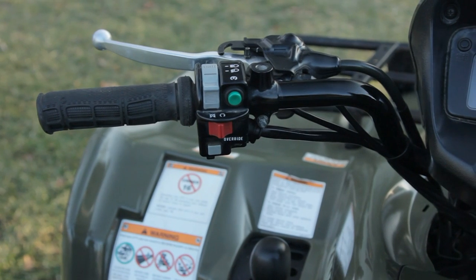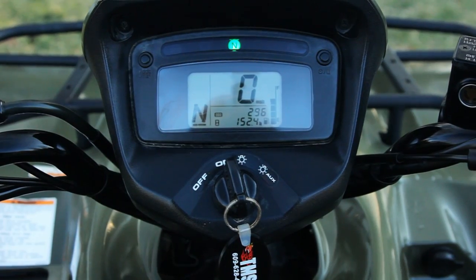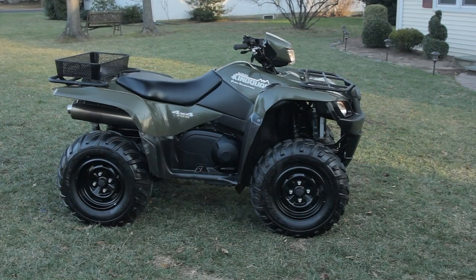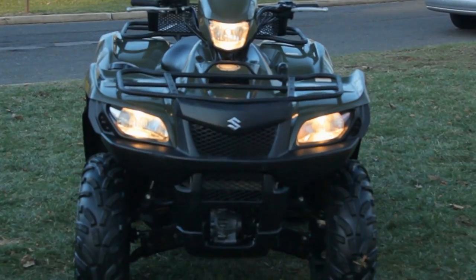It offers a simple push-button start and 4x4 mode with a sturdy all-steel frame and digital instrumentation displaying odometer, speedometer, clock, and hours logged. This monster sold for around $11,000 new. Mention this video, it's yours for $4,800. So let's start this puppy up and go for a ride.